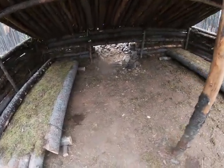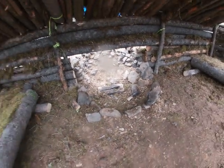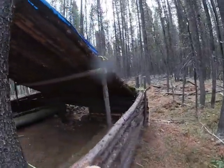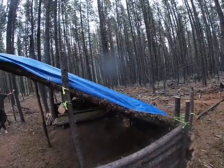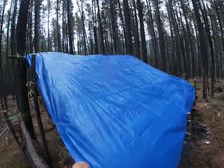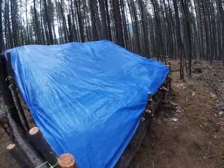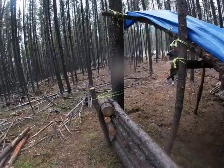We didn't get to have a fire in our lovely fire pit this trip because of the fire ban, but hopefully next time. And then as we come around the back, it kind of looks a little more shanty-like, but it's definitely waterproof. So, I don't know, pros and cons. But the tarp really helped a lot, especially when it was raining earlier today. It's supposed to be raining more, so that's why we're leaving still. But that is our shelter so far.